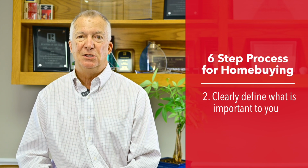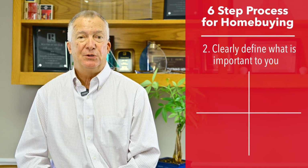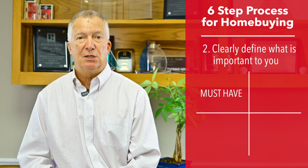Step 2 is clearly define what's important to you. If you can get a picture at the start of what it is that you're looking for, that will make you happy, it'll help you as you go through it. I use a grid process where we have 4 different quadrants on a sheet of paper. And the first quadrant is, here's things that I must have. And so these are non-negotiables.